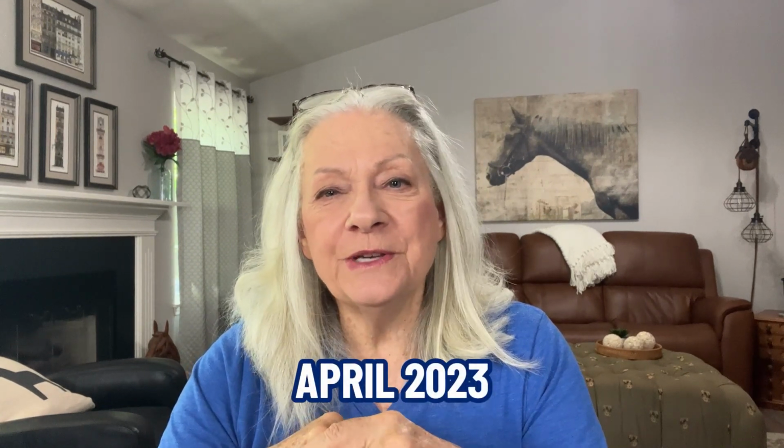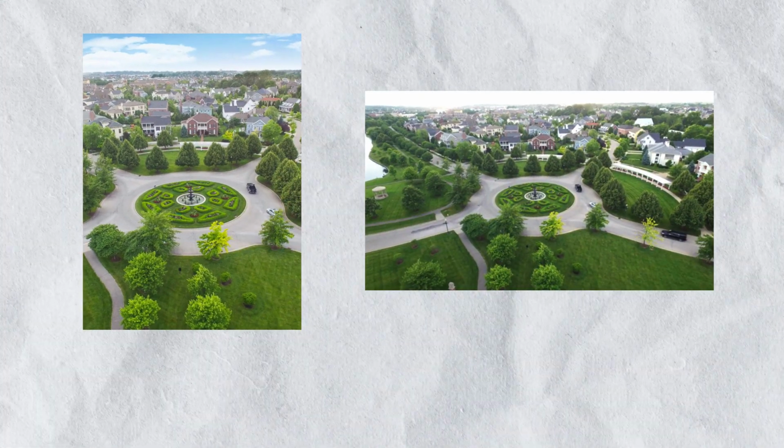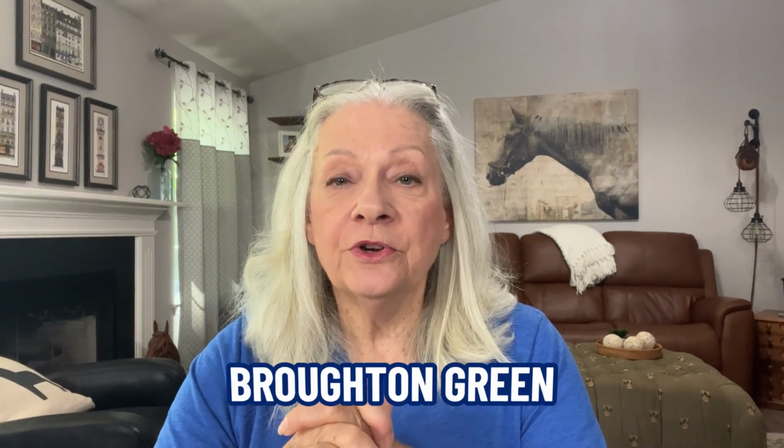In April of 2023, Jackson Circle earned the title International Roundabout of the Year, as voted on by the UK Roundabout Appreciation Society. Who knew? Jackson Circle also has another claim to fame, which I will tell you when we pass by it again later on. Also located in Bishopsgate are Chapel Square and Broughton Green.